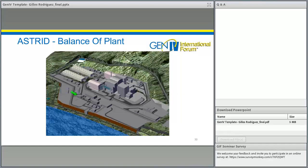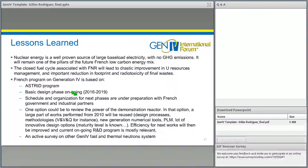And I have to focus on that point because I sometimes see projects where there is no balance of plant, and the cost estimation that you provide is largely underestimating the real cost that you will have to fulfill in the balance of plant design.